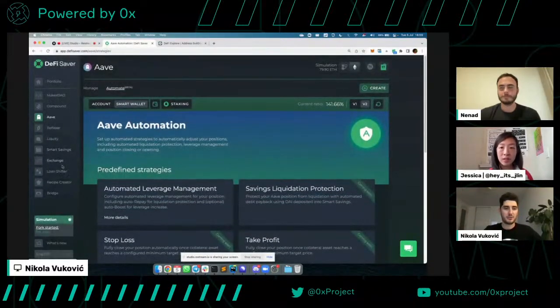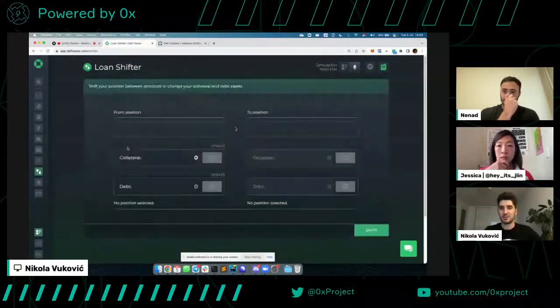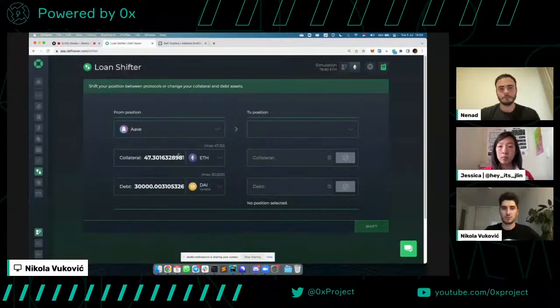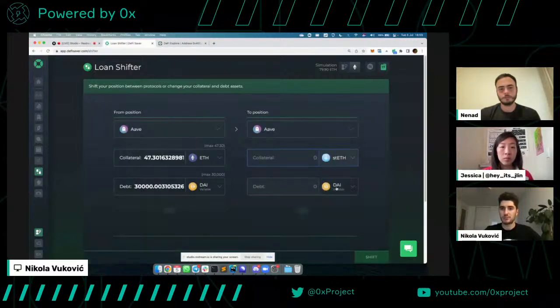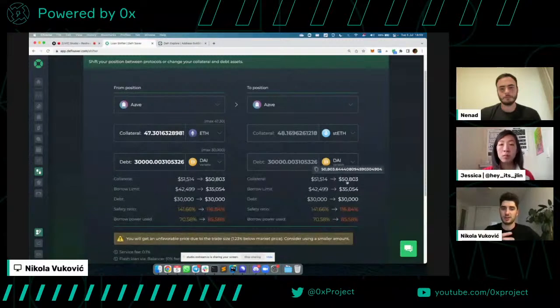So, for example, just to give a rough picture, we have this loan shifter. Right now I have an ETH DAI position, and what I can do is change my collateral type, so it's staked ETH instead of ETH. What this would do is swap my ETH in the background. It will obviously use flash loans, but it would just swap my collateral type into something else.